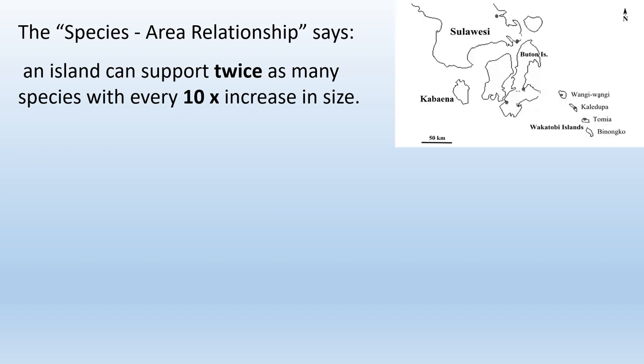And if we look at our islands again, the ones that we've been working on, I'll give you this map quite often. It basically is showing you Sulawesi at the top, with Kabaena on the left and Buton on the right as our main continental islands, and they're also quite big islands, and then the Wakatobi Islands, Wangi-Wangi, Kaledupa, Tomia and Binongko leading downwards. If we look at each of those, and the size and the distance from the mainland, we can actually check this species-area relationship.